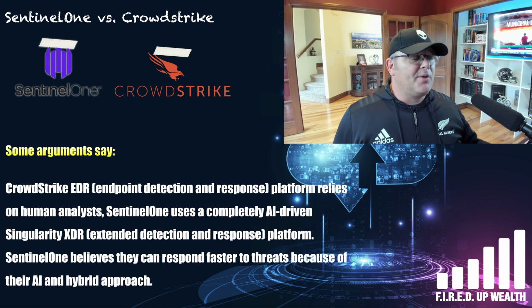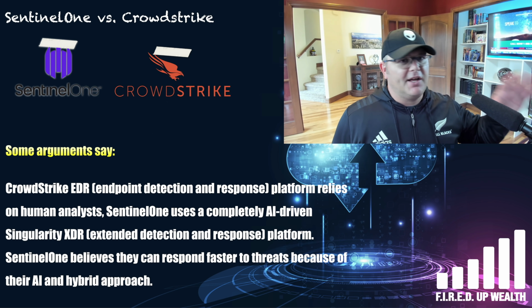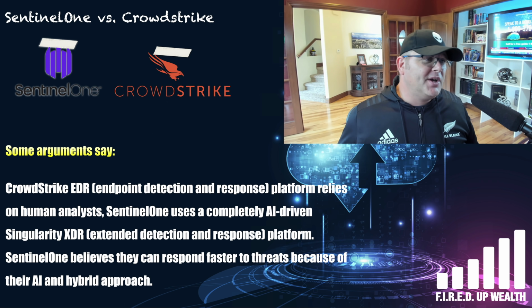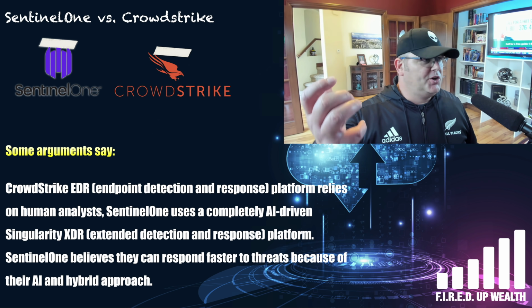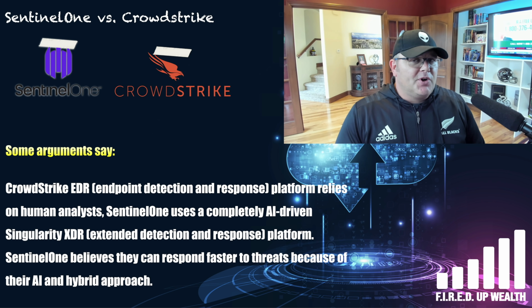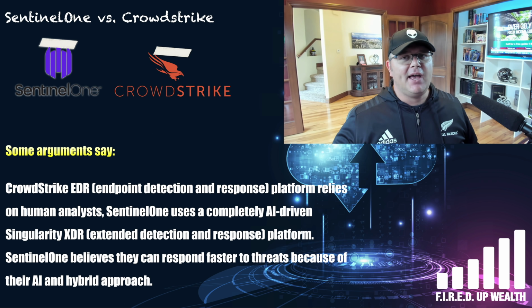And they also have a hybrid approach. So CrowdStrike is built for the cloud. It's built in the cloud for the cloud. SentinelOne can use a hybrid model where it can use on-prem and it can use cloud. Now, for some organizations, that's going to be a huge positive. For others, it might not matter. If you're a younger, newer, nimble type organization, you probably have everything in the cloud.